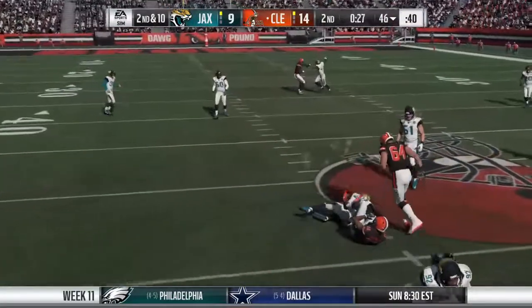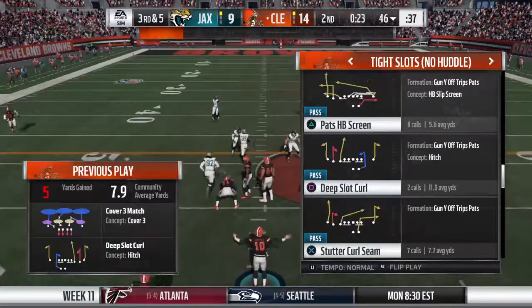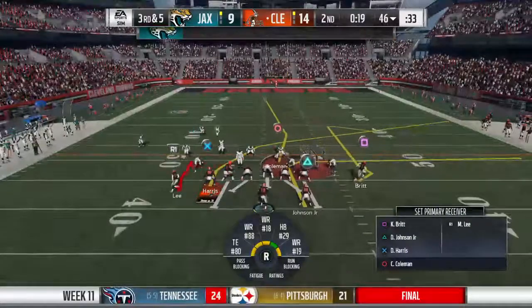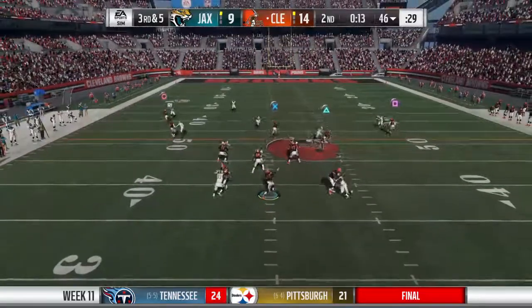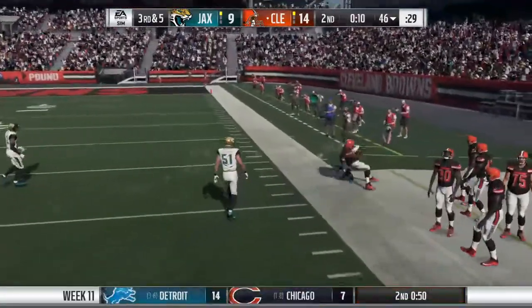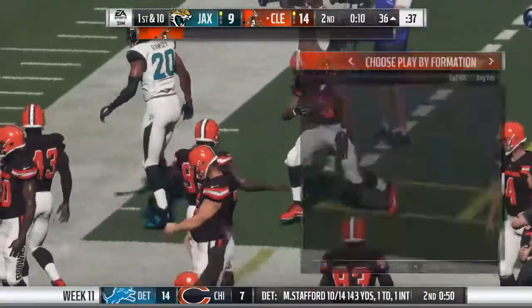Dumping it off for Johnson. And he'll be taken down at the 46-yard line. 5 yards on the pickup, and they're going to have a third down. Garoppolo again. Throwing for his running back, and he's got him complete. The Browns passing game finding its stride. They've got another first down.